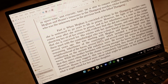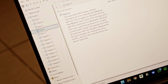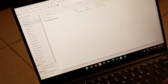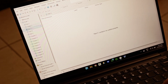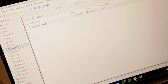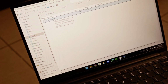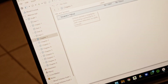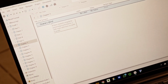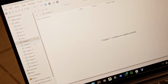So the number 1 feature that I really like are these folders. Look at all of those folders. This is an unpublished piece of writing. It's my next book. And I can just write anything I want. And let's say that in chapter 1 I have something here. Alright. But then now all of a sudden I realize that this is not where it should be. It's supposed to be in chapter 2. That's not a problem. I don't need to press Ctrl X, Command X. I don't need to cut paste anything. I can just drag and drop it into chapter 2.